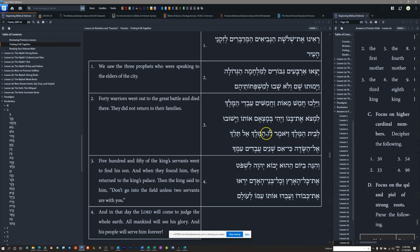Vayomer, and they said to him, Hamelech. This is probably, O king. Or it could be, this is the subject, the king said to him, because I said they said, but this is singular. And he said to him, the king. So this could be the king said to him, or he said to him, O king. But we'll keep going to find out.